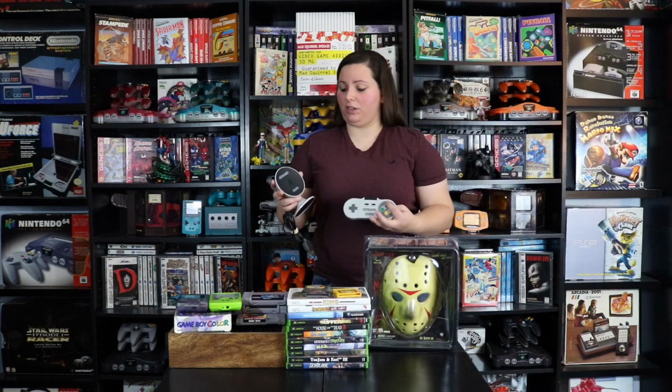Now I haven't actually tested this out, but I'll see if it has any lag to it or if it skips a little bit. We'll see exactly what kind of shape this controller's in and see how well it was made.